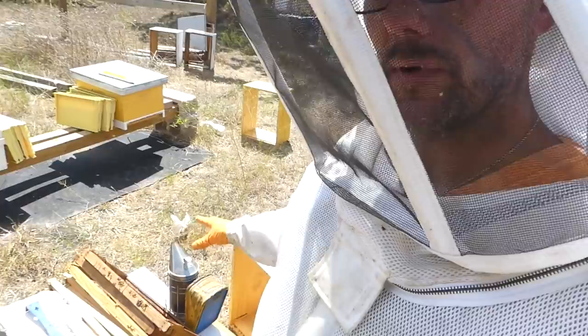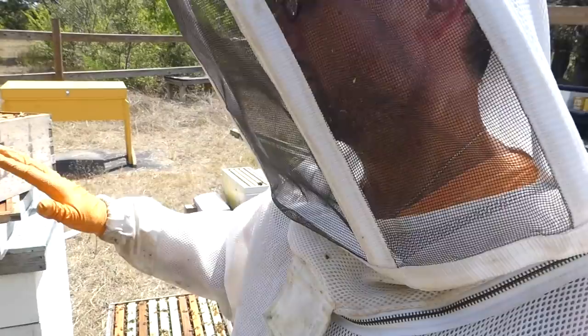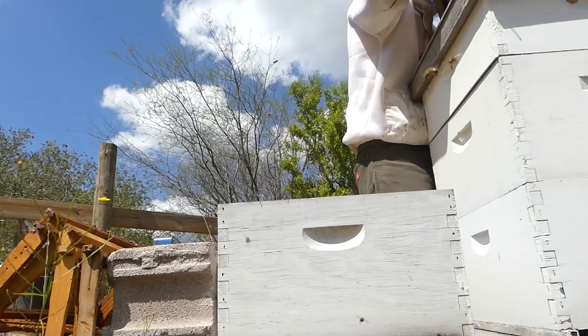Actually down to just one deep and one 7 5/8 medium. Someday I'm getting rid of the 7 5/8 altogether, but for now I have them. I'm gonna put that back on top and let them build back up.